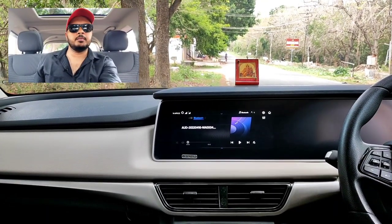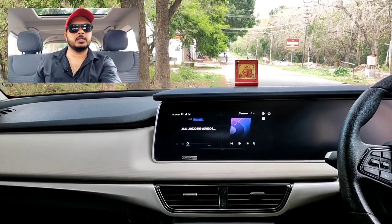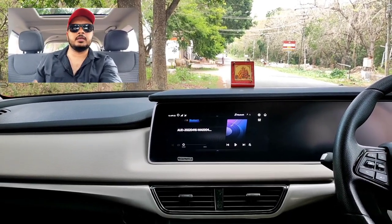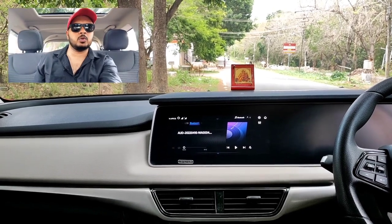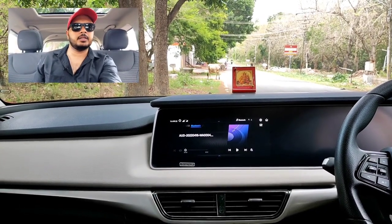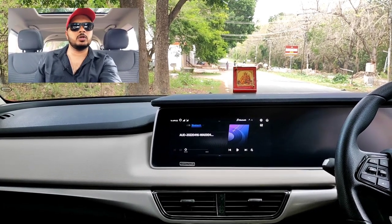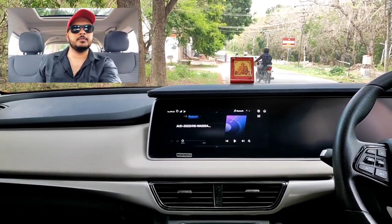Let's listen to the sound of these speakers provided in this car. In this AX5, we are not sure what the brand of the speaker is, but in the AX7, Sony speakers are provided, but still the quality here is really good. Let's listen to some non-copyrighted music.